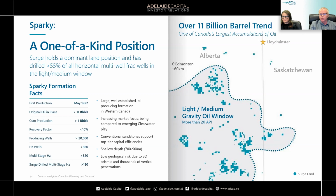The next few slides will go through just the details of our top plays, being the Sparky and Southeast Saskatchewan. Importantly, two-thirds of our production comes from these two core areas, and 85% of our capital spend in 2022 is in these two core areas. The obvious question is why? Why are we spending all of our money in these two core areas?